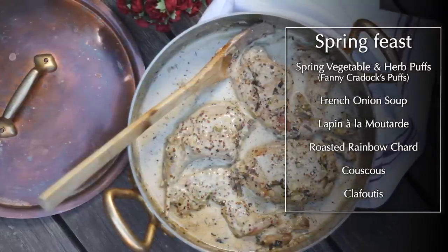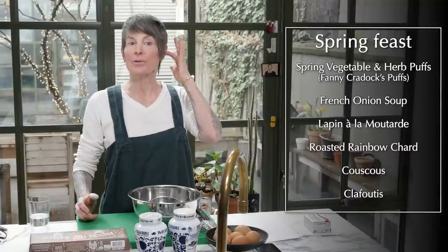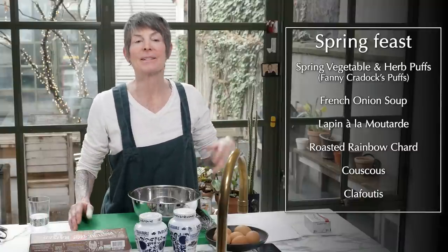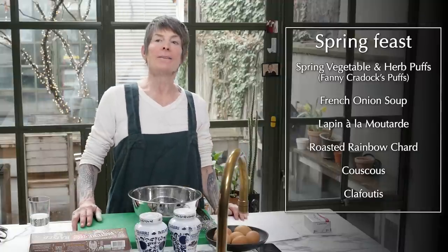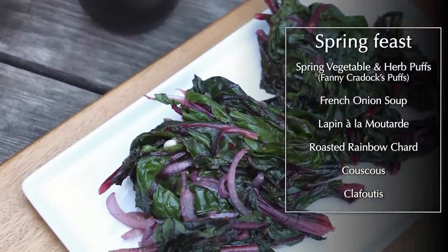And then we're going to have rabbit that's raised on a farm where it's outside. You can watch it on the closed circuit television. I encourage you to source meat carefully. So rabbit à la moutarde, which is mustard rabbit. It's essentially mustardy coq au vin, but with a rabbit. And then we're going to have a roasted rainbow chard, very simple.